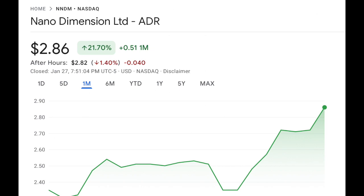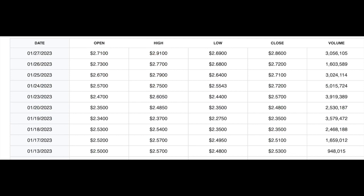Nano keeps attracting new investors, and it's beating the market compared to a lot of these other penny stocks and growth stocks in general. Looking at the volume, it is not crazy by any means. Friday we had over 3 million in volume, but it's been a slow walk up. I love when stocks move slow. I get scared when stocks move really fast because it usually means they fall back down the hill even faster. So watching these slow, steady walk ups is really encouraging.